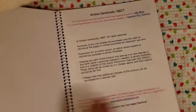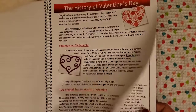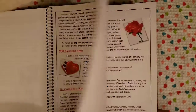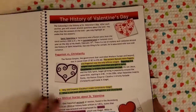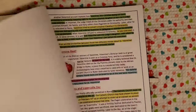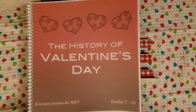This goes through and it talks about the history of Valentine's Day, paganism and Christianity, 2 biblical stories about Saint Valentine. It goes through Valentine, was he real? Then it talks about literature. It talks about symbols. It talks about Valentine today. And then it just goes through and gives you scripture and lists all the things. So the answers are back here. Where can I find that information? Where did they find it? So this is just kind of like a research unit on the history of Valentine's Day.